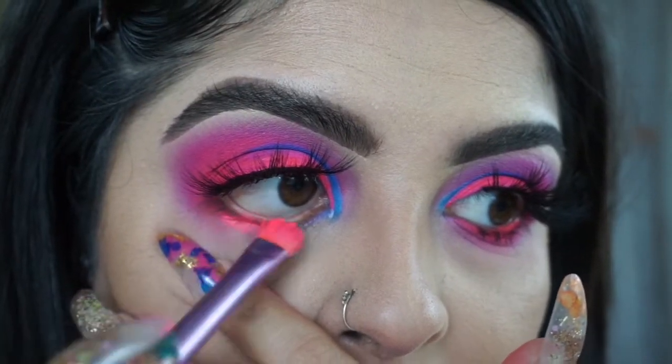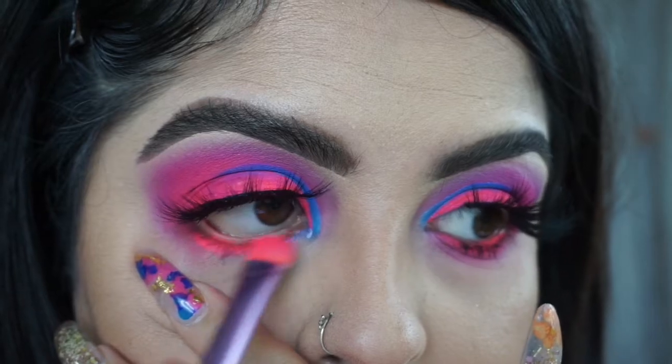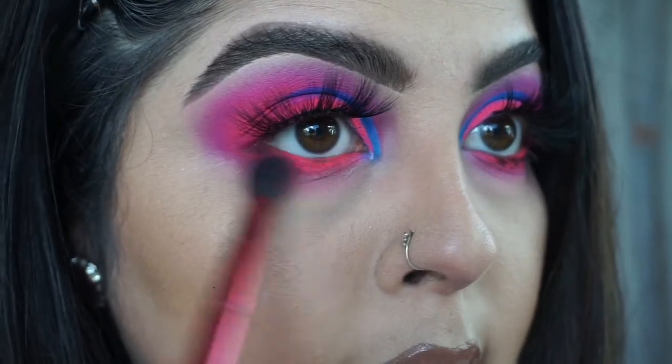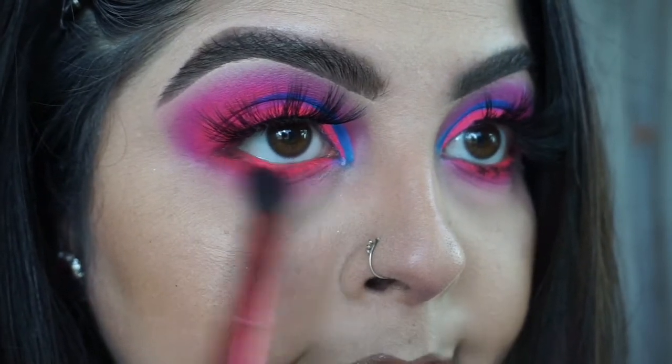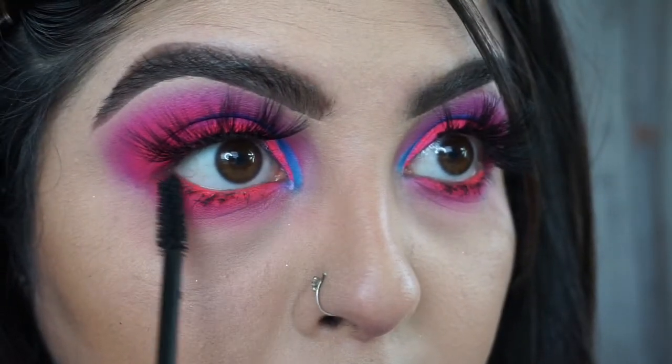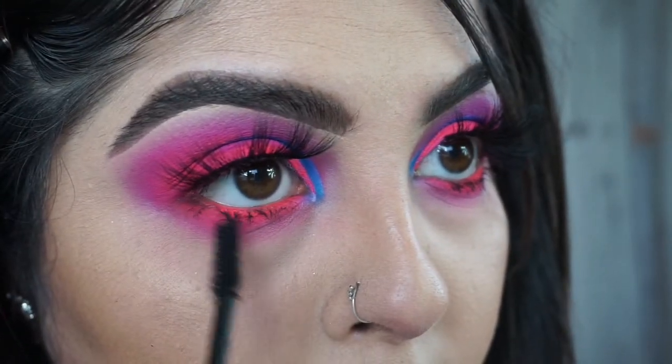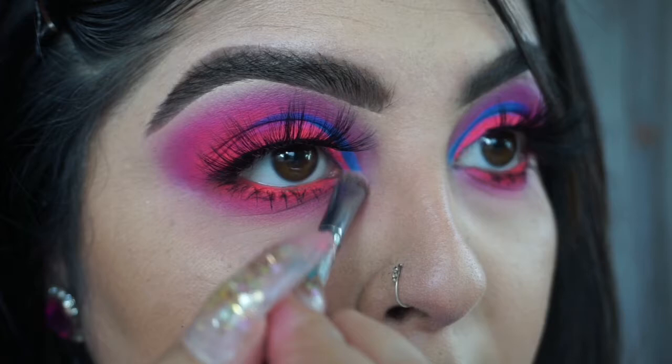My waterline, I'm taking that same Suva Beauty eyeliner and just applying it. I know you guys, I'm pulling my eye really ugly, but this is the only way I can do it. Then just went in with a little bit of that pink shade and just blended everything together. And then finishing off with a little bit of mascara. It's weird because I hadn't used mascara in a long time. I had stopped using it, but I think I like it.